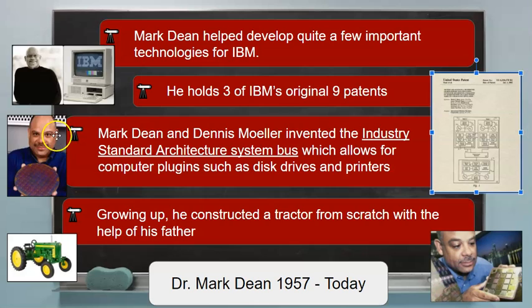Okay, Mark Dean and Dennis Muller invented the industry standard architecture system bus, which allows for computer plugins such as disk drives and printers. I have several pictures here of Mark Dean holding different computer components. I don't know which one is the gigahertz chip and which one is his ISA bus that allows the different peripherals to communicate.